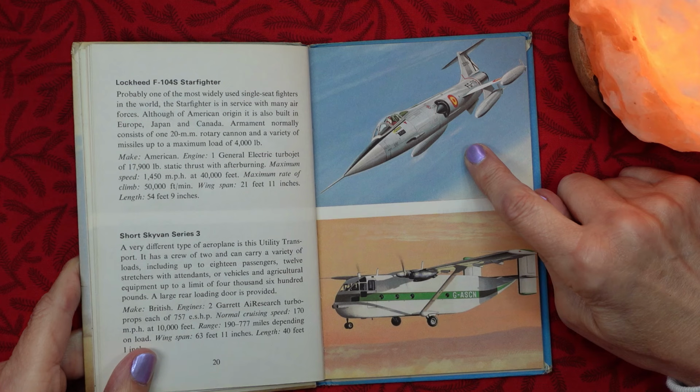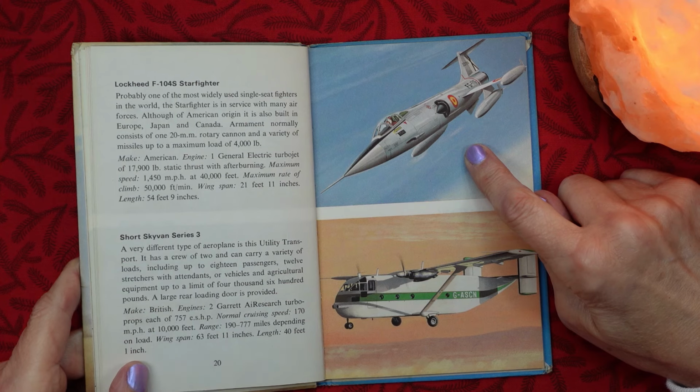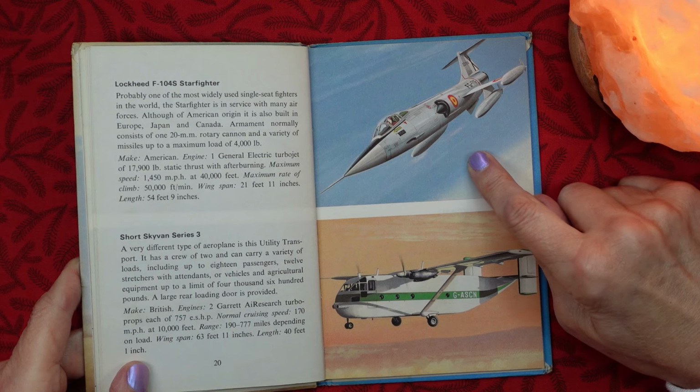Its engine is a General Electric turbojet of 17,900 pounds of static thrust with afterburning. Maximum speed 1,450 miles per hour at 40,000 feet. Maximum rate of climb 50,000 feet per minute. Wingspan 21 feet 11 inches. Length 54 feet 9 inches.